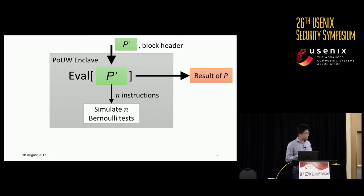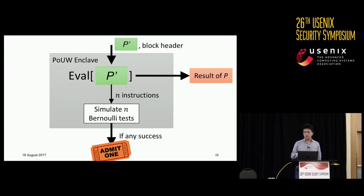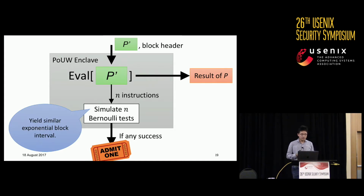And now the proof of useful work enclave will simulate n Bernoulli tests. And if any of them succeed, a block is mined. So as I said, because we are doing the same Bernoulli test as proof of work, this procedure actually gives a similar exponentially distributed block interval.